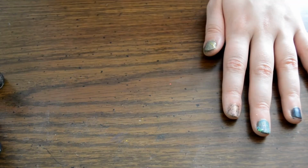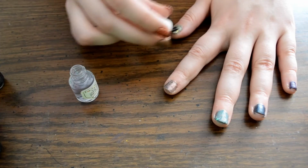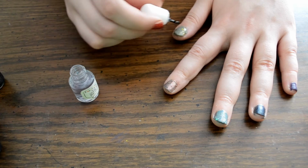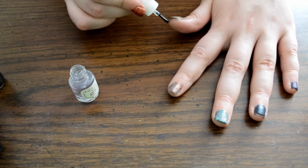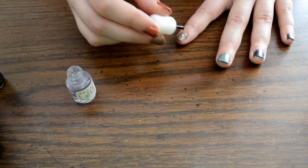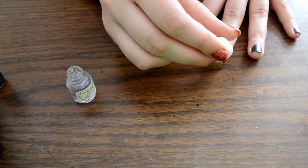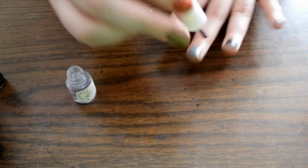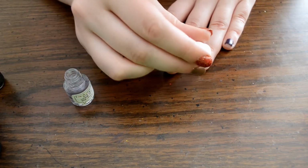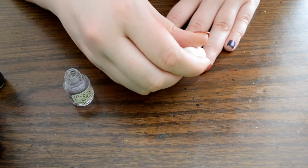It's cool. So we're going to go ahead and try out the quick dry top coat, which I am going to guess will give my matte nails a glossy look. So you don't necessarily have to do that. I'm just going to try it because I want to see what it looks like. But oh gosh, this is why I'm primarily a makeup channel and not a nail channel, because doing nails is not my forte. I love doing my nails, but I'm not good at it in any way, shape, or form.